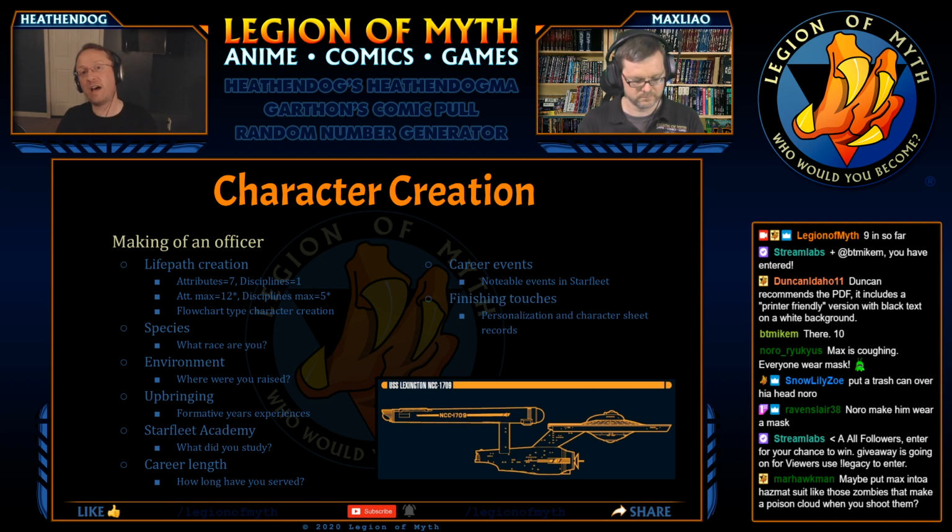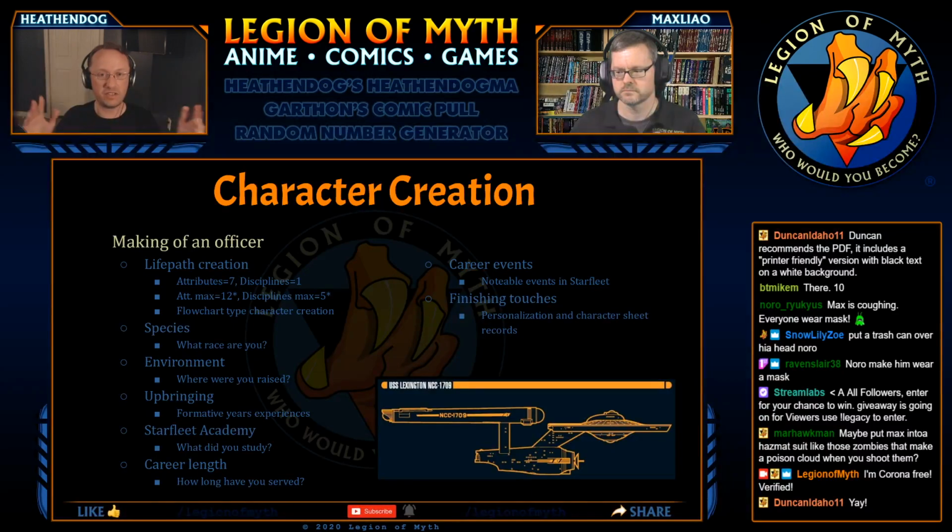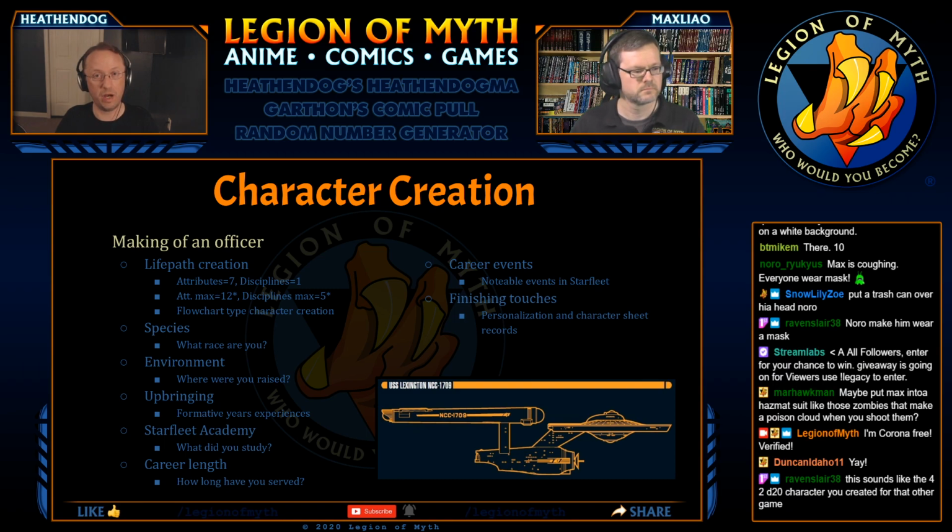Now, in the life path creation, all of your attributes start at 7. All of your disciplines start at 1. Now, your attributes are, just like any of the attributes in any other role playing: strength, dexterity, stamina, wisdom, whatever. 7 is not average because the max you can start off with is 12. But you are Starfleet. They have standards. This isn't the average population here. These are higher standards. So minimum, you're gonna have 7 in everything.